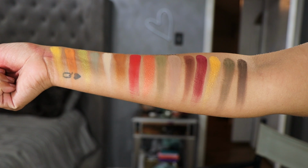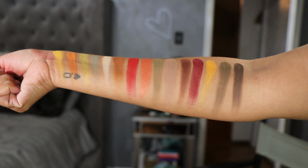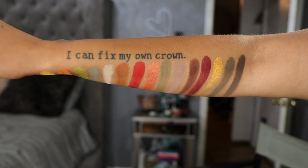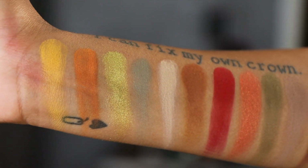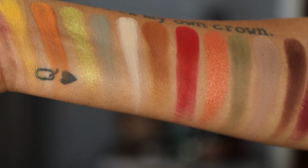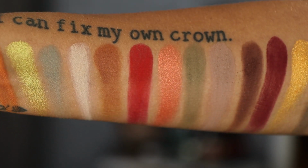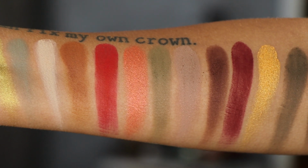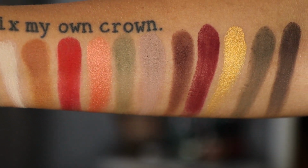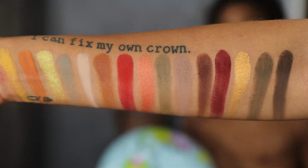As you're looking at the swatches, you should be seeing them right now. I really enjoy the way that the palette swatched. The shimmers in the Costa Rica palette were really nice as well. I was a little nervous because I didn't particularly like the shimmers in the Provence palette. It may have had to do with the overall color story, because even though it was an interesting color story, it wasn't my color story in particular. But I feel like those shimmers were a little flakier, whereas these are a little smoother and creamier. So I was really happy with that.